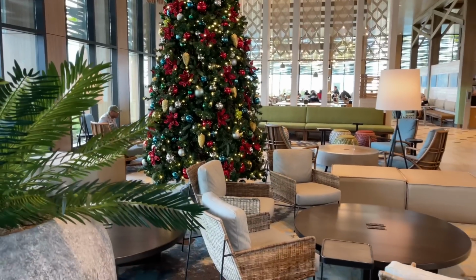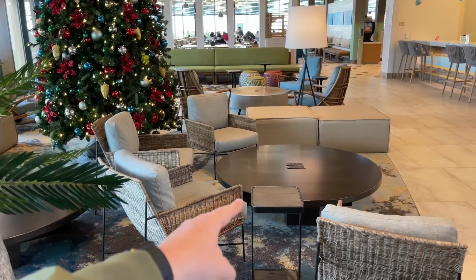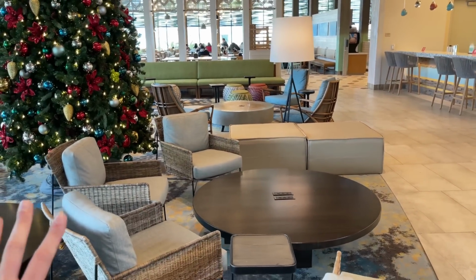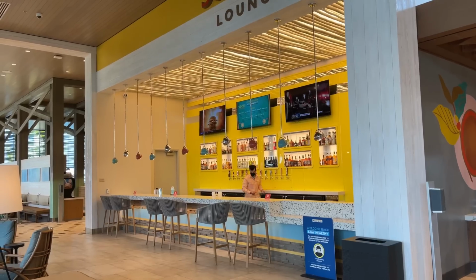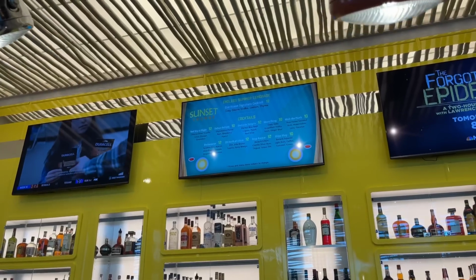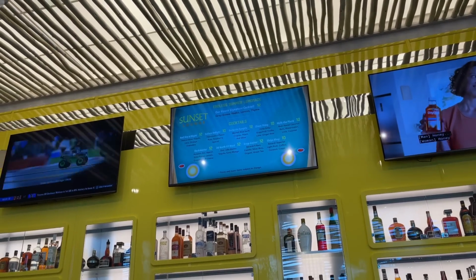I do like how they have plenty of seating available here in the main lobby, as well as these tables that have the outlets built right in, including the USB ports, which is an amazing thing. That is so convenient. They also have the Sunset Lounge. They have a bunch of beer on tap. They also serve mixed cocktails. They have a specialty drink menu right up there, which is nice. The prices for the drinks range anywhere from $10 to $12. It's pretty affordable for theme park pricing.